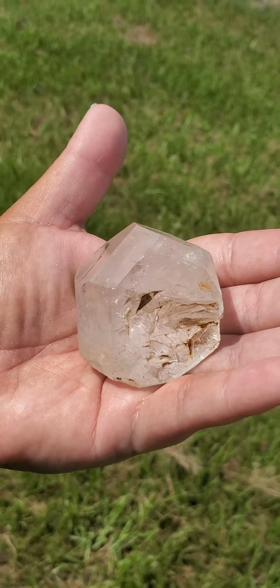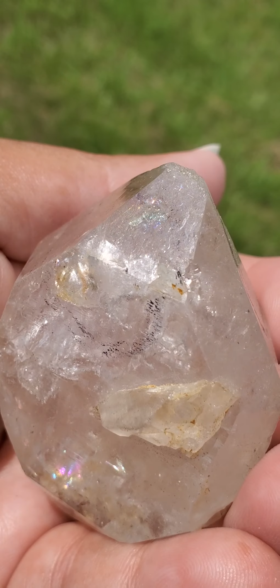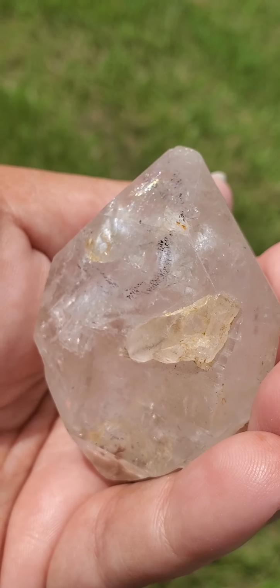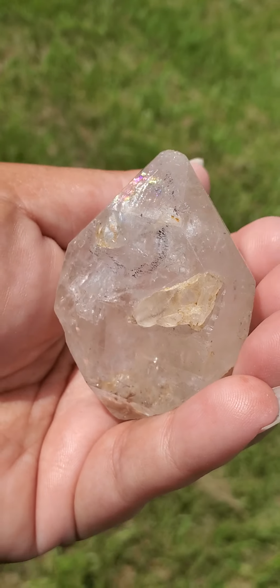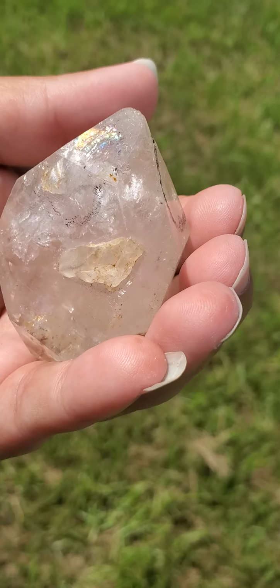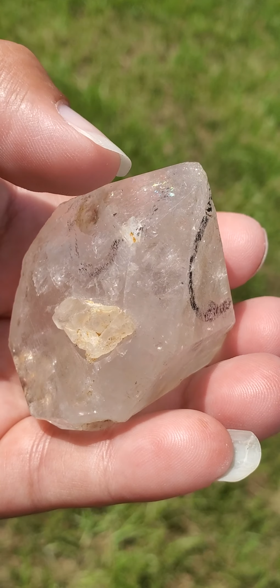Look at that beautiful rainbow in there. This may also help you with precognition, psychic visions, automatic writing, and different individuals report different types of abilities over different time spans, just so everyone knows with this type of crystal. A beautiful rainbow right in there.